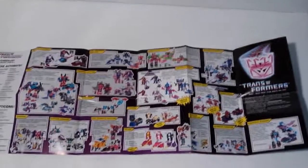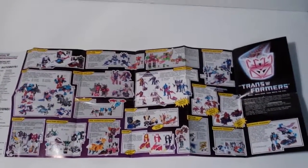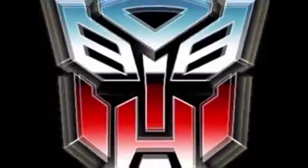Oh, that's kind of cool. Okay, so that's my last catalog. I don't know what year this is from. It doesn't say. It just says it's made in Japan. This is probably, I'm going to say this is probably 88, 89. So that's all for catalogs. Let's take a look at some other crap.